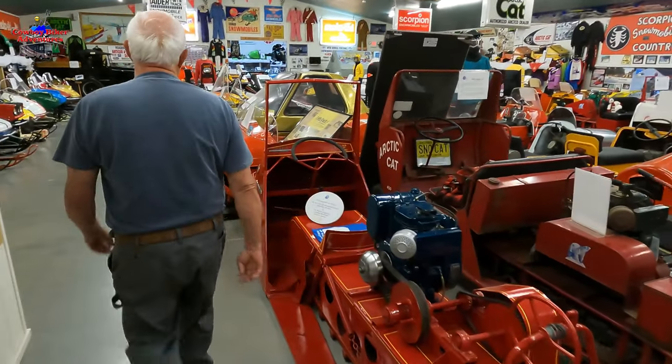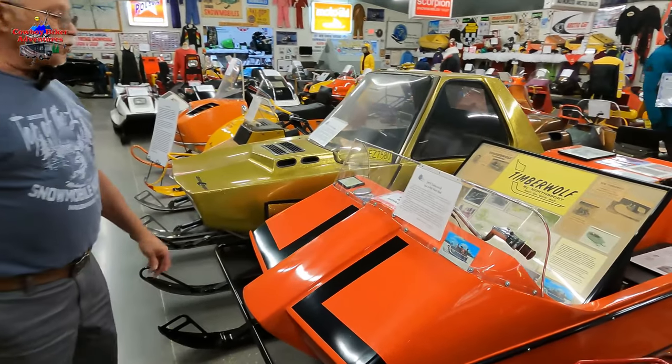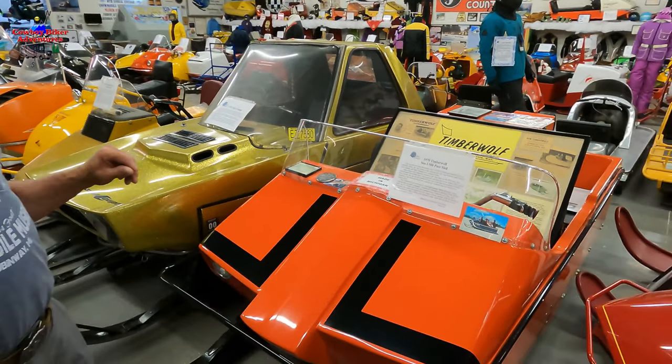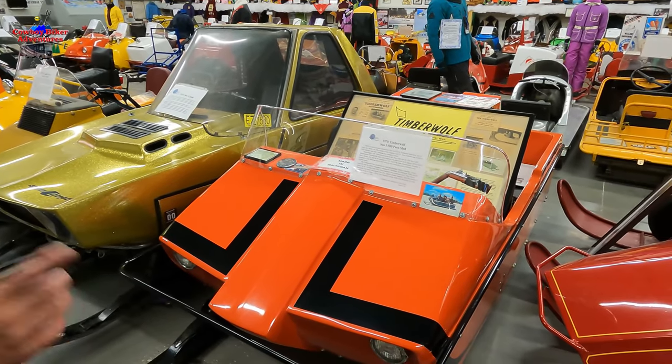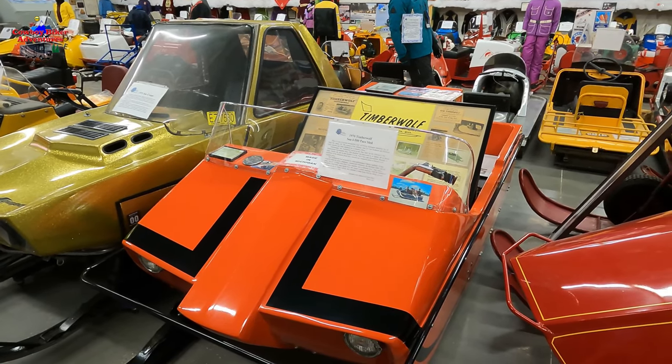Down here's another unique one. This is called a Timberwolf. It was made in the Soo, Michigan. That's 60 miles from here. There's only 8 of these made. Dr. Robinson was an orthodontist. He still is in the Soo.